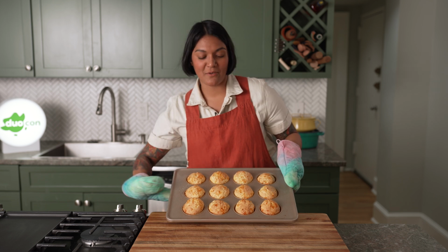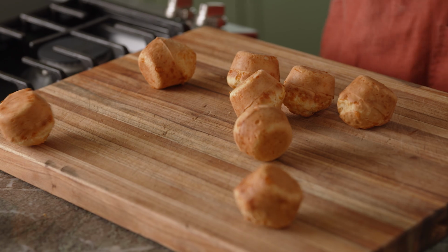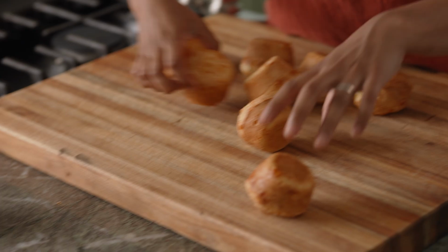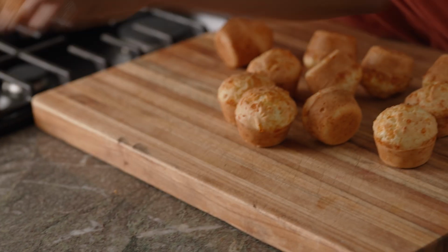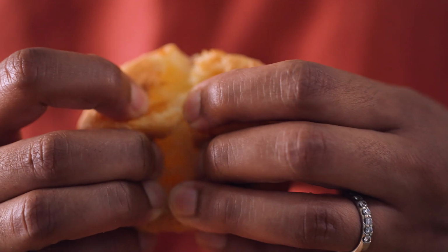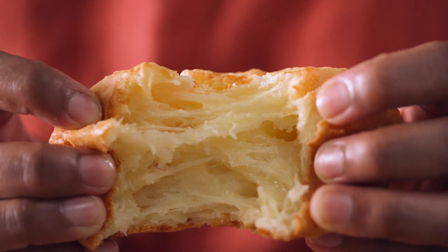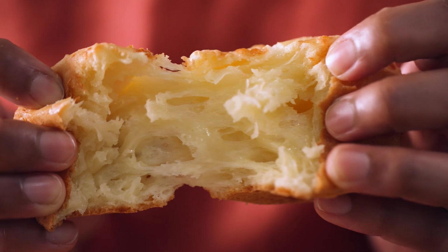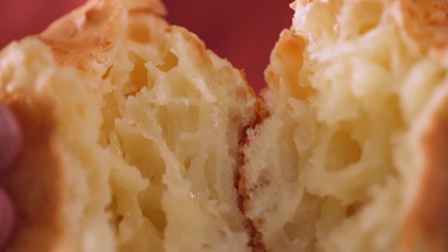Should we do it? Are you ready for a dump? Wow. Beautiful, right? Because we did it in a muffin tin, we got extra crust. Woo. All around. Woo, so hot. Okay, let's break into one of these guys. Oh, so crusty on the outside. You can hear that crusty. Now the inside, see how the inside, it's stretchy, but fluffy. You can see these big bubbles.